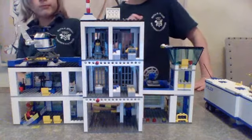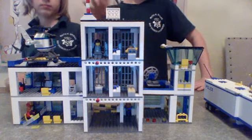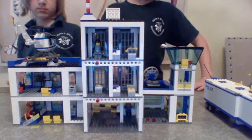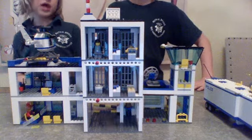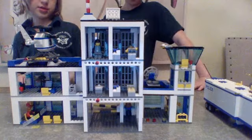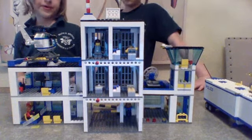If any Lego people are watching this, my recommendation to Lego City's police area is that they should make a jail just for the robbers. Yeah, but also they have remote control trains, which is really cool. Yeah, I didn't get that this birthday. Well, I did the other.